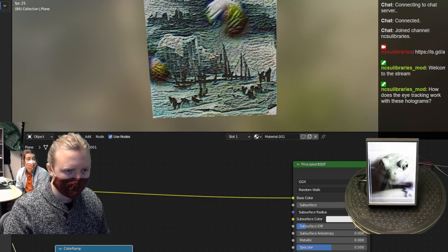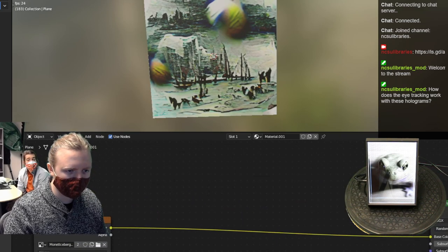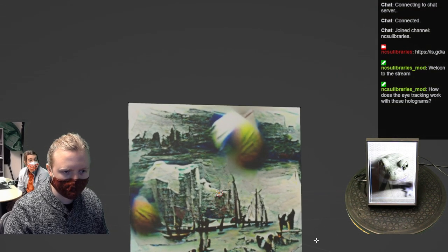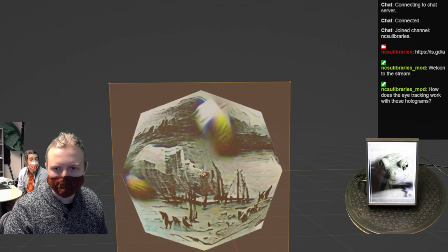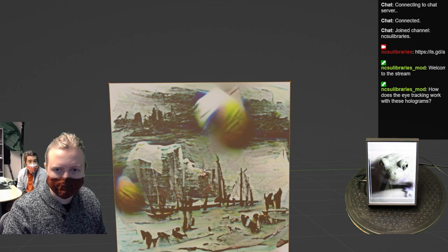So let me get rid of this, get rid of this. Just go back to having that. We'll go back to modeling here. I'll open up my material preview so I can see what I'm doing. Then I'm going to hit A, and I'm going to go to add a modifier. I'm going to subdivide this. Simple subdivisions. And I'm going to up that to 6 subdivisions, and I'm going to apply.